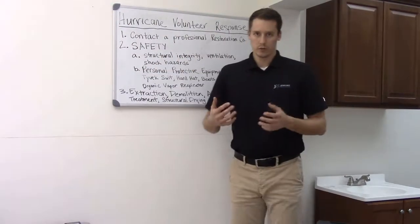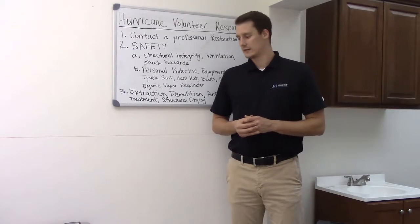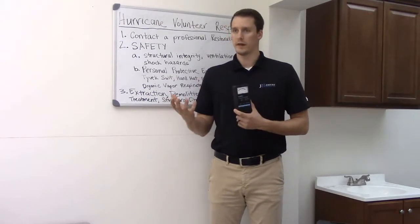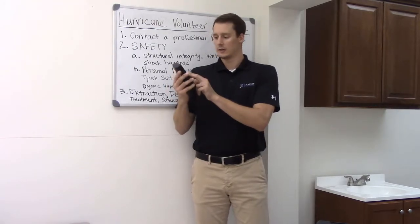When it comes to flooring removal, the same concept applies. It's a little easier to identify what's wet and what's not. You're not necessarily going to use a meter like this on carpet, but you can usually tell when carpet is wet by the touch. If you had wet hardwood, then this is a meter, for example, it has a wood setting, scale number 1.